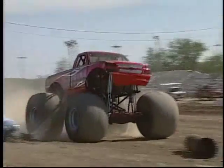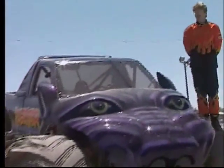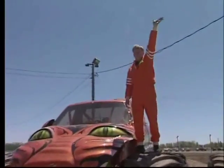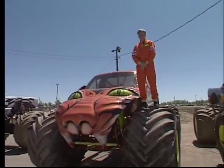A lot of noise? A lot of noise. They're loud. A lot of excitement? A lot of excitement. Who's your favorite? The Predator. All right, we're going to see the Predator. We're going to see a whole lot more. But right now, Doc Riley has a close-up look at a monster truck.